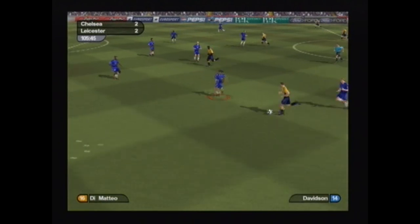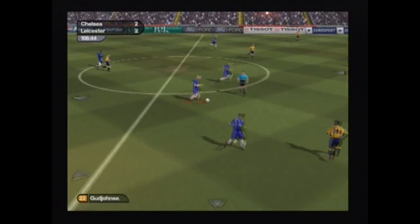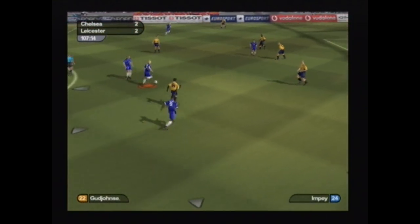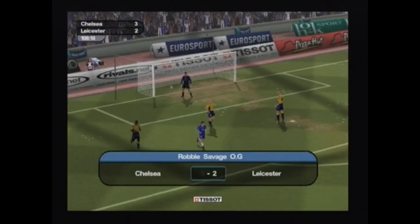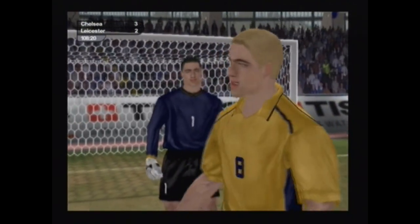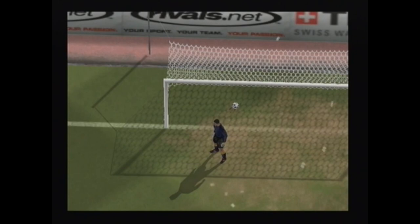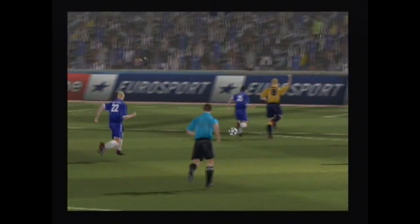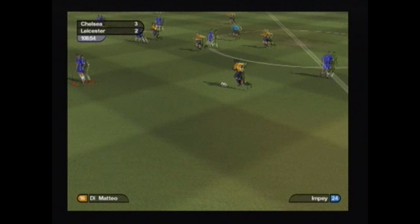Davidson. Petit. Hasselbank. Plays the short ball. Zola! And it's gone in! That's an own goal. What a mistake. Let's have a look at the replay. Chelsea retake the lead.